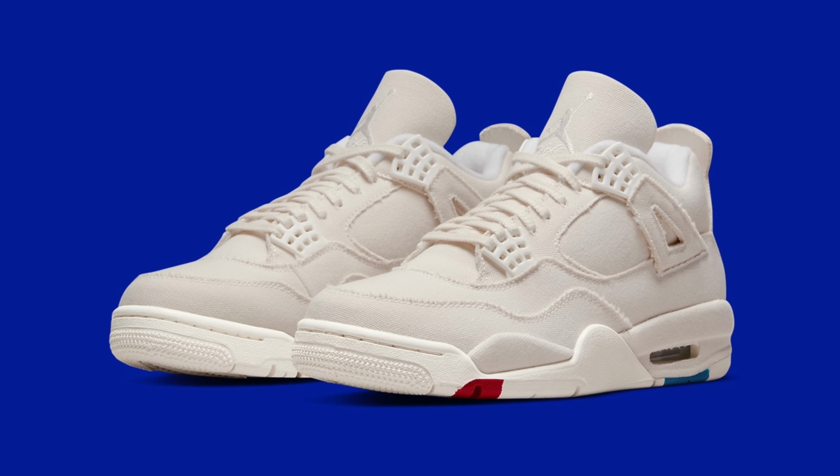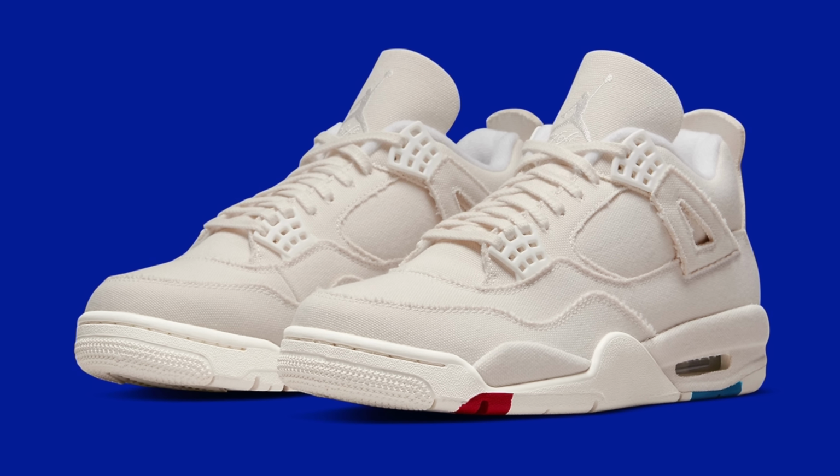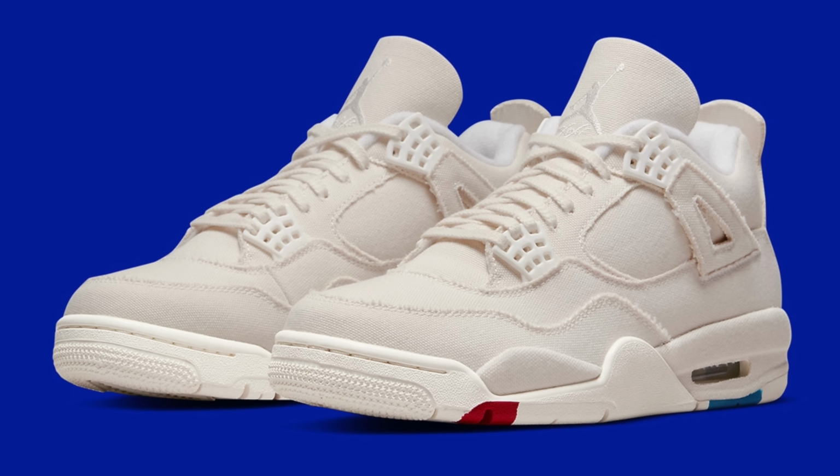While I don't think this is one of the best Air Jordan 4 releases of the year, I actually think it's pretty high up in the overall Air Jordan 4 tier list of Jordan 4s that have ever released. Actually, this year in general has been really solid for Air Jordan 4 releases, so if you're a 4 fan, 2022 was good to you.